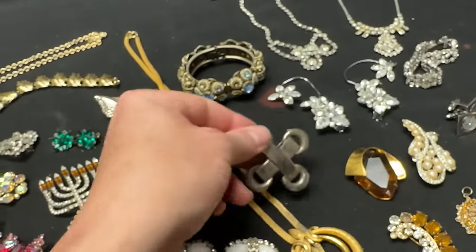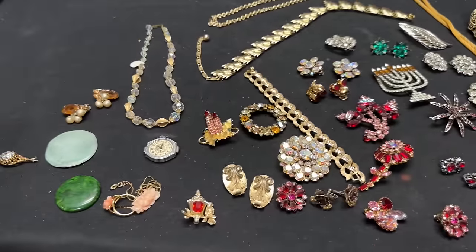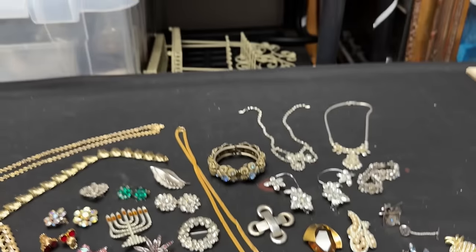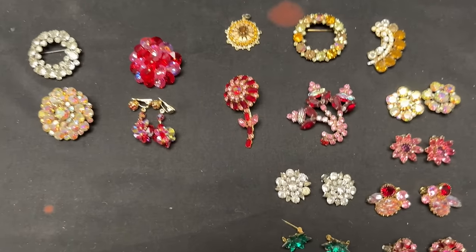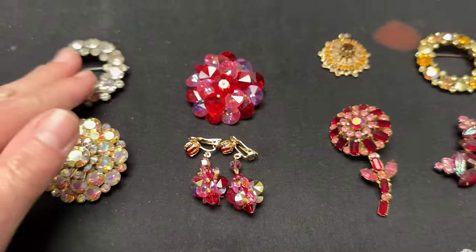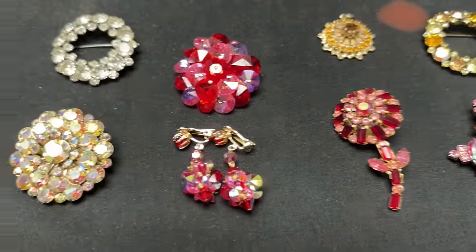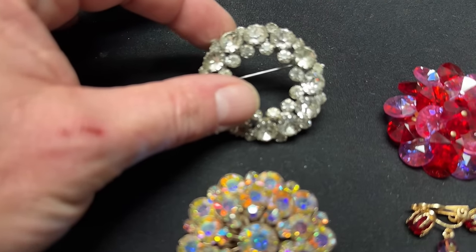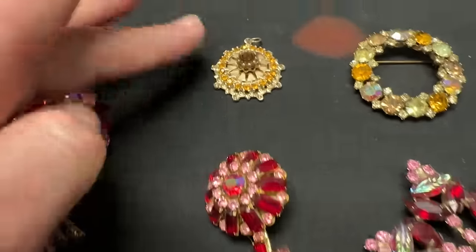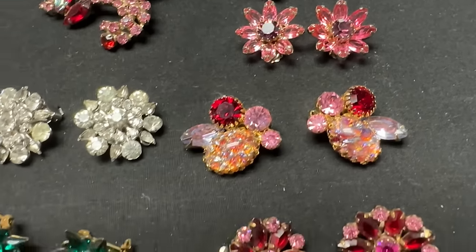I think these can bring really good prices. The point is, I think even without having to research this, I could sell everything on this table for $200, $205, get all my money back, and that's not including the stuff up here. Folks, I looked up some of these pieces, and pieces just like these, or the equivalents, are selling for around $20 to $25 on average.